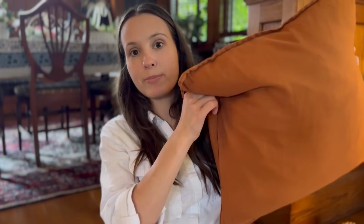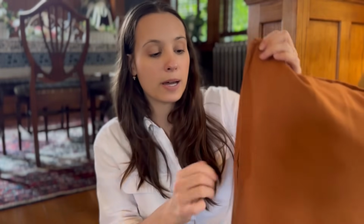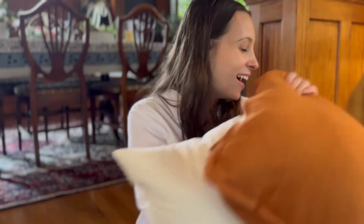I throw them in the wash and they do fine. That's what I've always done. And then this one had a pillowcase on it, so I'm not sure if we'll keep the pillowcase. It's also an IKEA pillowcase, but I texted my mom, do you need pillows? I found a bunch of them, and she's like, yes. So I won't probably take those back to Florida. That would be a little ridiculous.